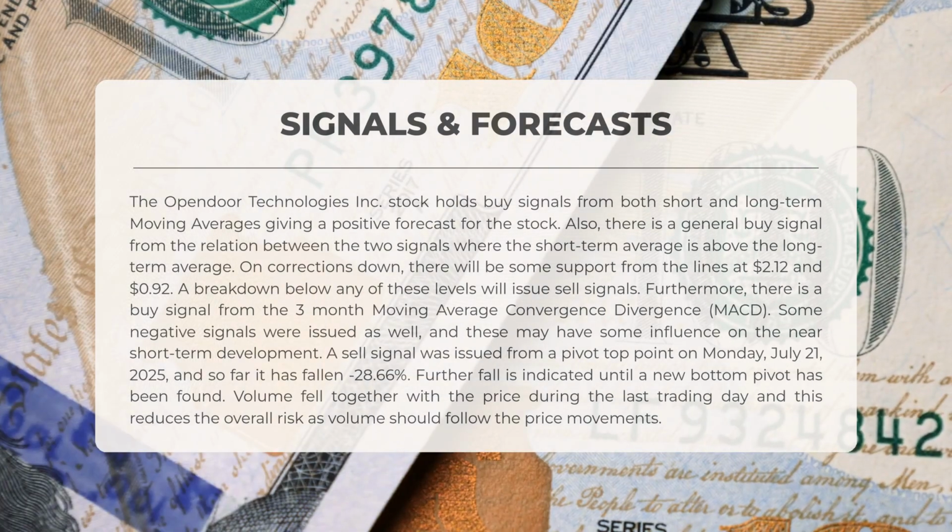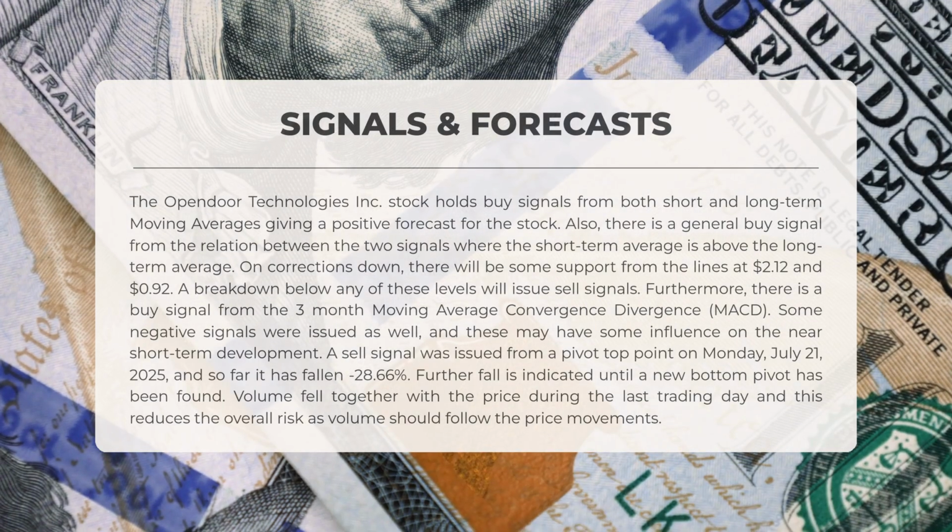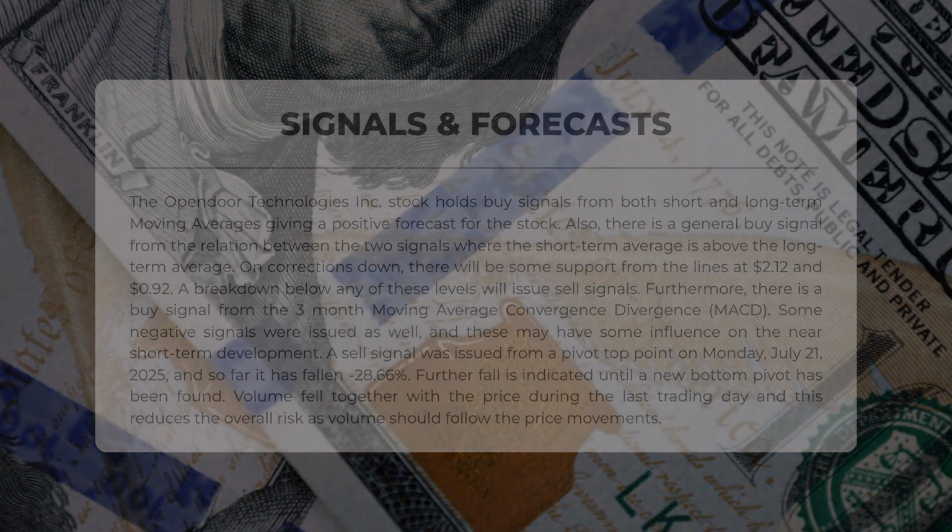Additionally, there is a buy signal from the 3-month moving average convergence divergence, also known as MACD. However, some negative signals have also been generated, which may impact short-term developments. A sell signal was triggered from a pivot top point on Monday, July 21, 2025, and since then, the stock has declined by 28.66%. Further declines are anticipated until a new bottom pivot is established. Additionally, the volume decreased alongside the price during the last trading day, which reduces the overall risk, as volume should typically align with price movements.